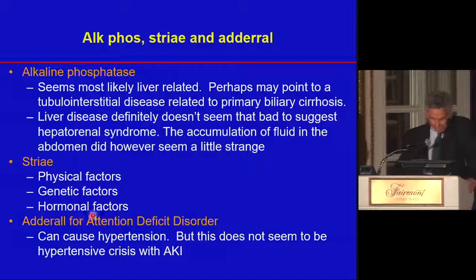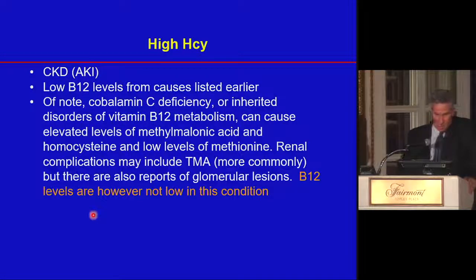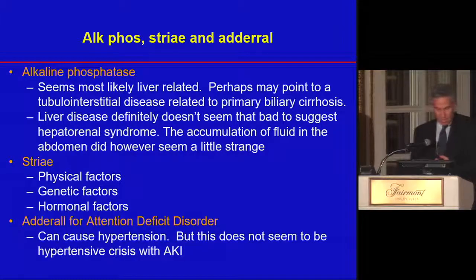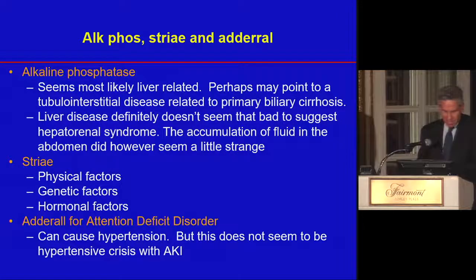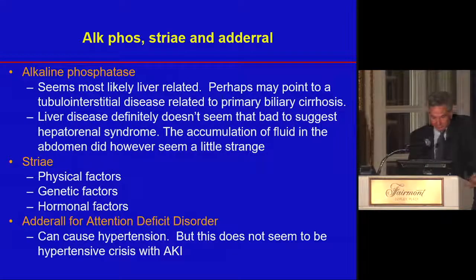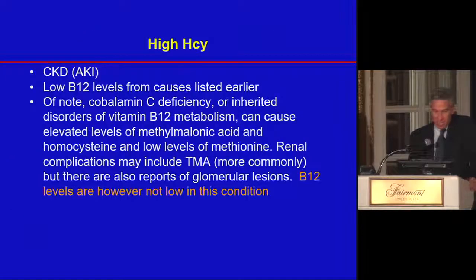The Adderall for attention deficit disorder can definitely cause hypertension. That's one of its side effects. But this doesn't seem to be hypertensive crisis with acute kidney injury. We don't see thrombocytopenia. There's no mention of microangiopathic hemolytic anemia due to severe hypertension, or any other end organ damage. And I couldn't find anything on the Adderall causing a glomerular lesion. But like I said, you always got to go look that up.